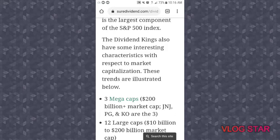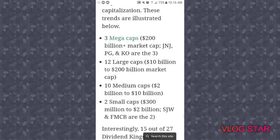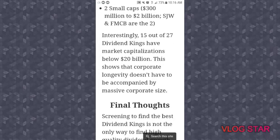3 mega cap, which is 200 billion, and that's J&J, PG, and KO. 12 large caps, which is 10 billion to 200 billion of market cap. 10 medium cap, which is 2 billion to 10 billion, and then 2 small cap, which is 300 million to 2 billion, which is SJW and FMCJ. They are the 2. So interestingly, 15 out of 27 Dividend Kings have market capitalization below 20 billion. This shows that corporate longevity doesn't have to be accompanied by massive corporate size.